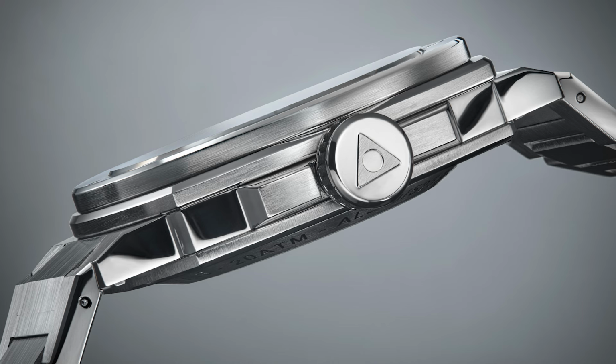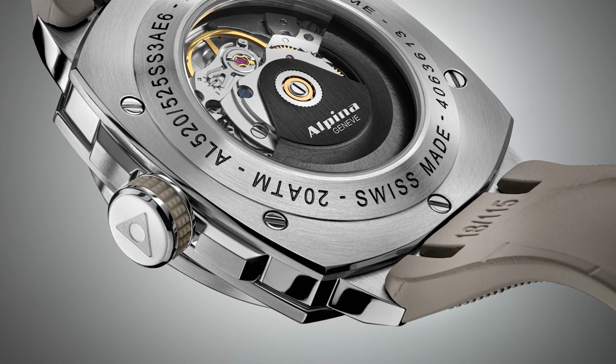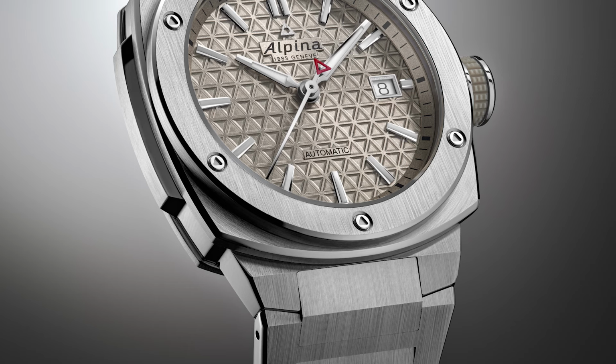The case itself is a delicate construction between 2 flat plates. Again, a nicely executed coexistence of brushed and high polished. The crown guards are an integral part of the case sides, and the crown itself is also very complex and interesting to look at. Then we have a smooth transition into the brushed bracelet.